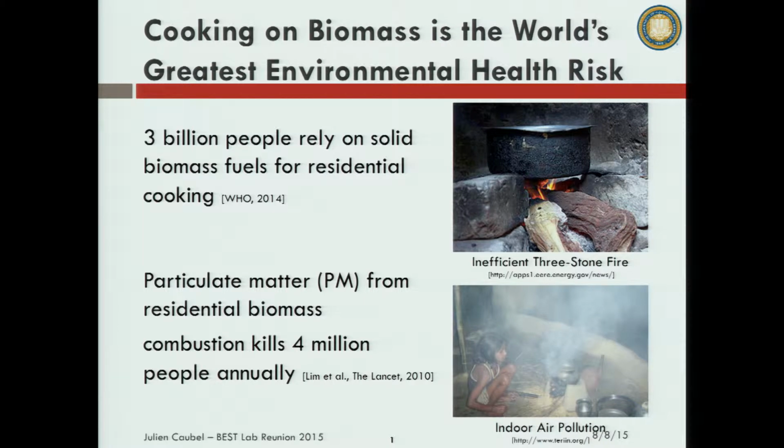There are currently 3 billion people, roughly half the world's population, that rely on cook stoves that burn wood, charcoal, and other biomass. These stoves are often nothing more than just 3 rocks with a pot on top. They're really inefficient, and they produce a ton of particulate matter, which when people breathe it in, is really harmful to their respiratory health. In fact, particulate matter from these sources is the greatest environmental health risk in the world, killing about 4 million people a year, which is more than HIV, malaria, and a few other diseases combined.